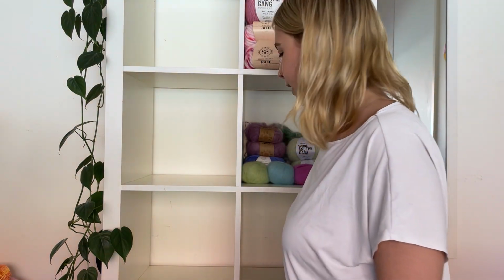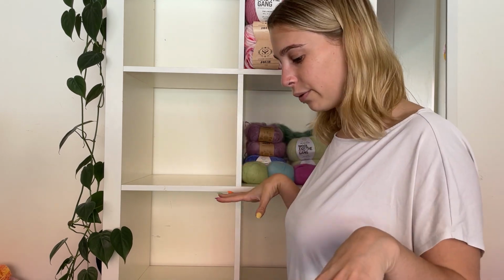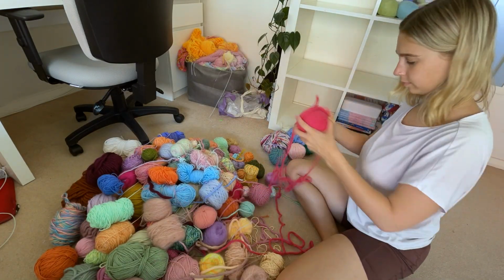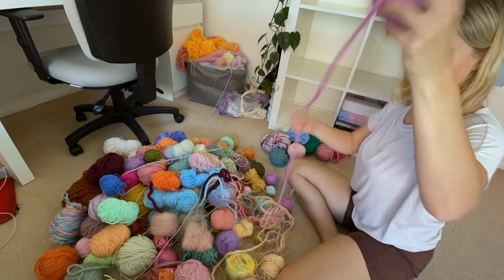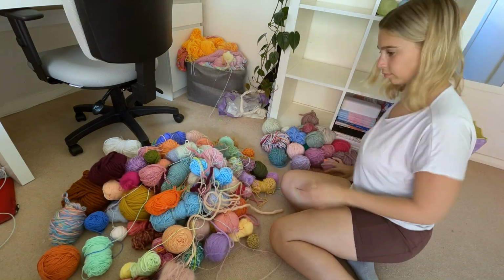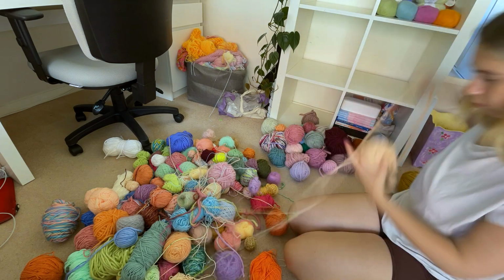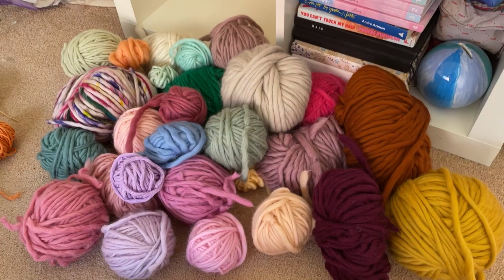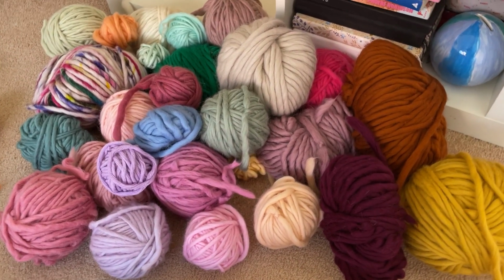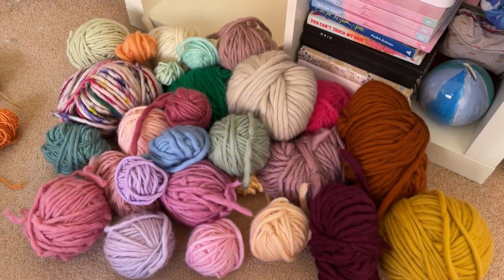What I think I'm gonna do is stick with the chunky yarn thing and do all my chunky scraps in here. So I think I'll just have to start with sorting through all the yarn and finding all the chunky yarn. Okay, for reference, these are all my chunky yarn scraps, I'm pretty sure. Hopefully, I think I got it all. So now to somehow get it all into that shelf up there. Wish me luck.